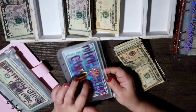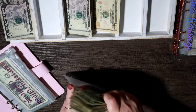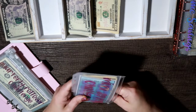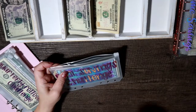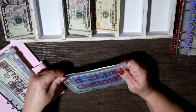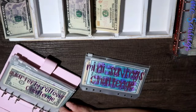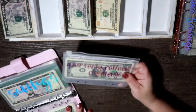Next month, I think I'm gonna work on the mini challenge heavier than the quarterly one. This month, I kind of really did the quarterly one a little bit heavier than the monthly one, but I think I'll start with the monthly one and give it the majority of the money and go from there before I do the quarterly one, which is this one.